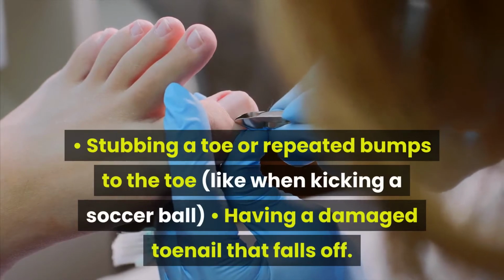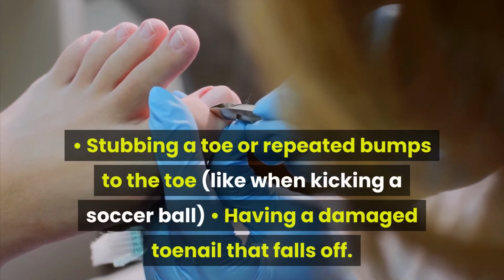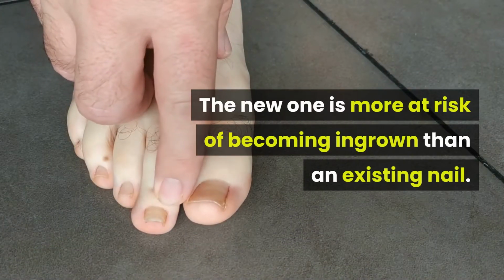Stubbing a toe or repeated bumps to the toe, like when kicking a soccer ball, can also cause it. Having a damaged toenail that falls off is another cause. The new one is more at risk of becoming ingrown than an existing nail.